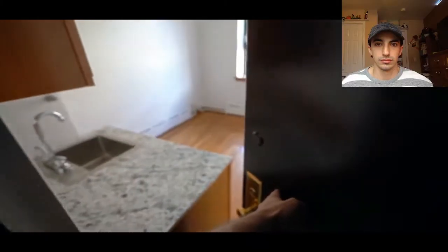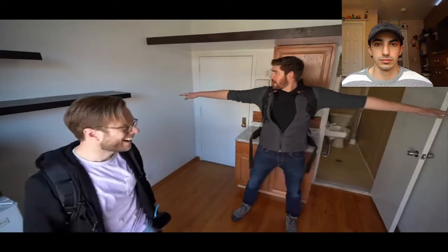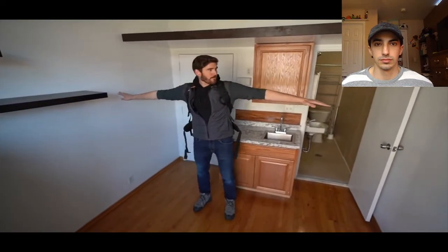The part that really amazes me here, the size is one thing, right? Like, that's just ridiculous. 70 square feet, no, too small. I don't know how anyone could ever live in this. But it's the fact that it's in New York, so I would not be surprised if it's like over $1,000 or something crazy like that. You might be too big for this apartment. Like, my wingspan is almost the entirety. This is probably, what, 9 foot?